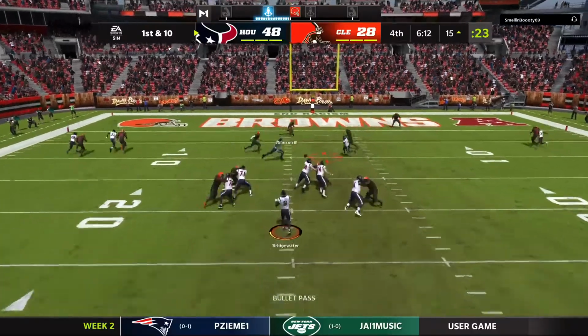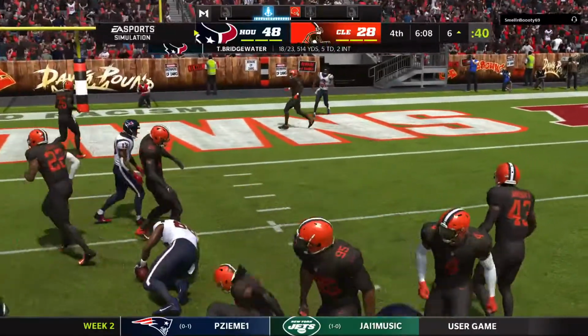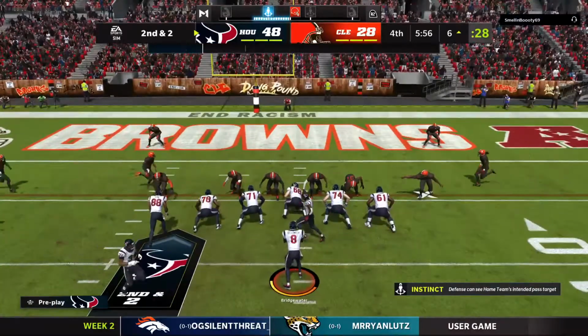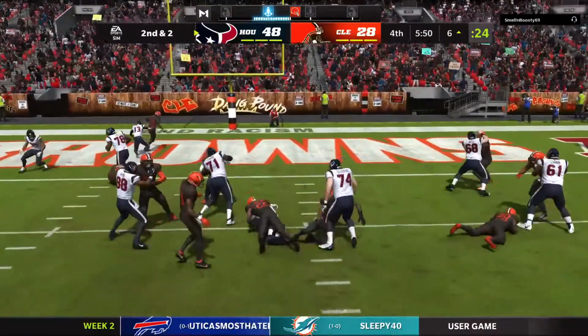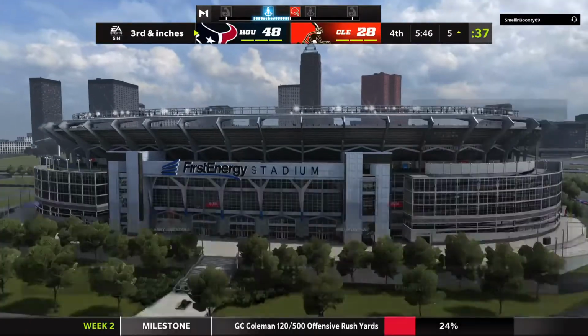From the red zone now, Bridgewater. Working the middle, and he's got it complete to Akins, the tight end. A good pickup there. 8 yards on the first down completion. On second down, Johnson. And a minuscule gain of maybe a yard from the 6 to the 5.